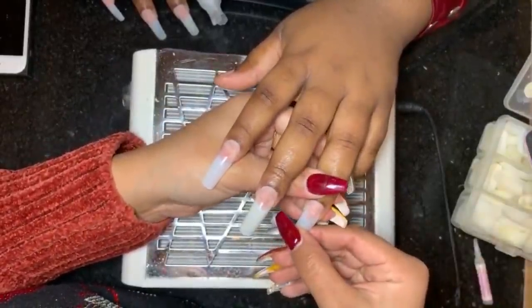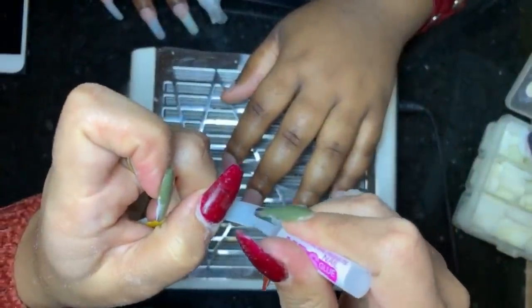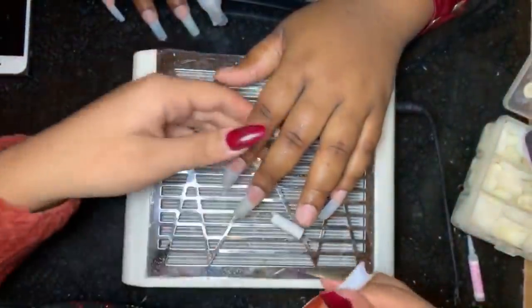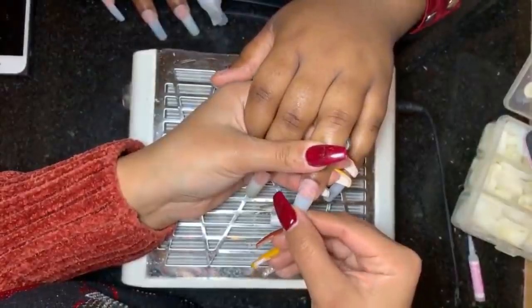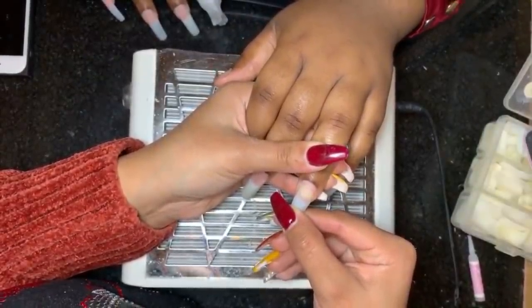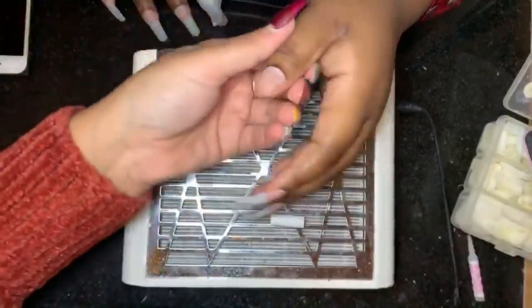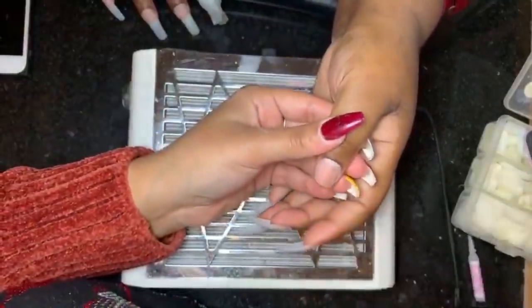Y'all got a new dog? Girl, no. Oh, is there another dog? Yes, it's black. Oh, girl, it's the neighbor's dogs. They just be all over here. Oh my god. I'm like, oh my god, now I got them a new dog. Girl, no. But that dog looks like something was going on with it because it has stuff coming out of its mouth.